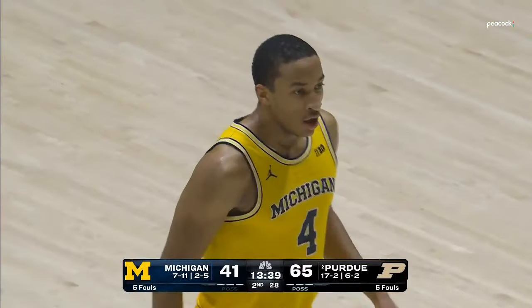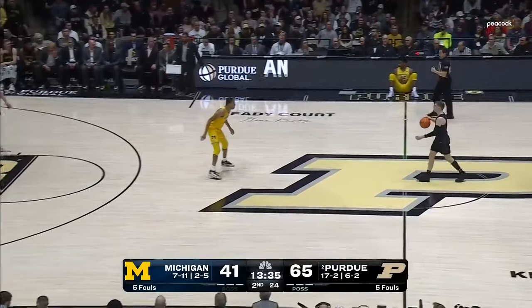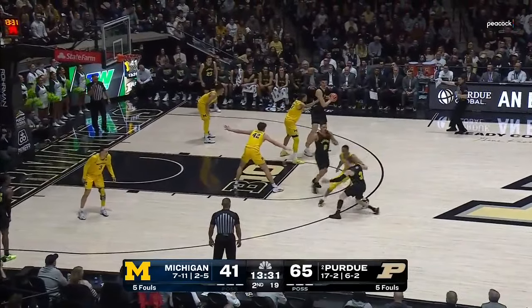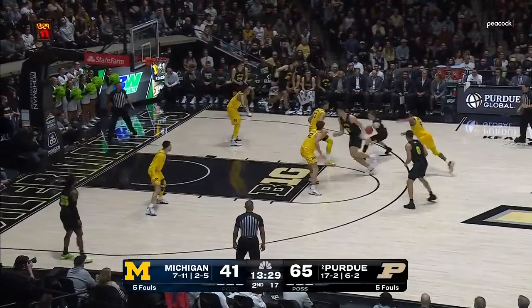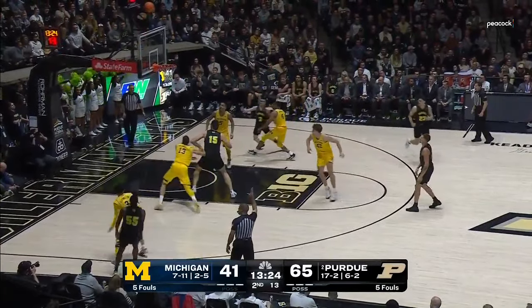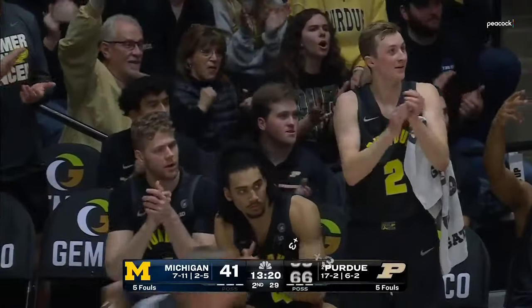Michigan continuing to play hard on both ends. This has been a tough season at 7-11 coming in. Juwan Howard missing the first handful of games this year, Phil Martelli stepping in as the associate head coach, acting head coach, while Howard recovered from some health issues. And Jones continues to show that fearless nature. Rattles in another three.